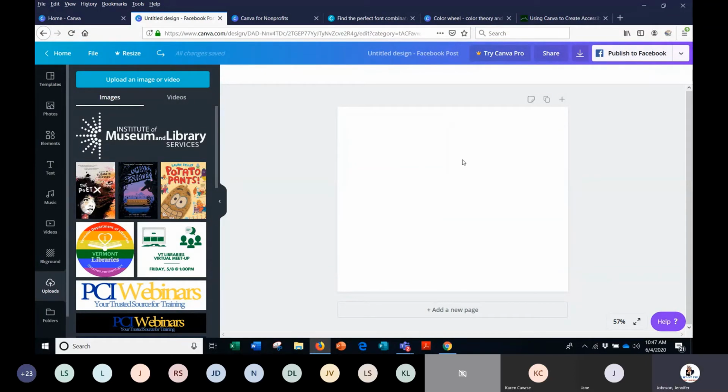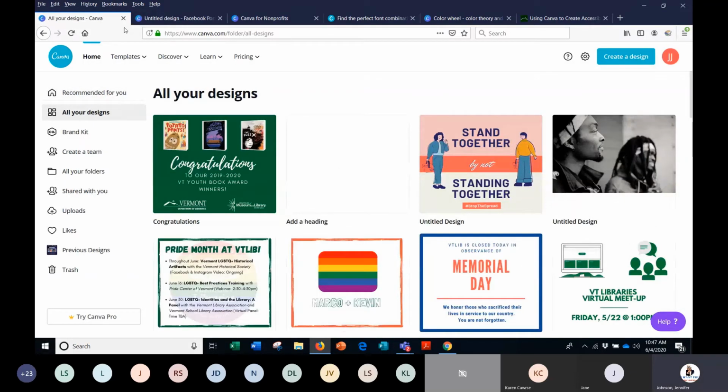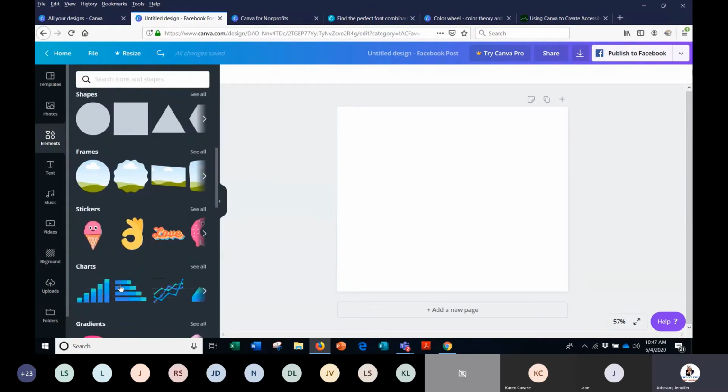Canva will save your design automatically as you're working on it, which is a really nice feature. It will show up in here. We haven't put anything on it yet, but once we do, you'll be able to pick it out in all your designs. It's already saved it.